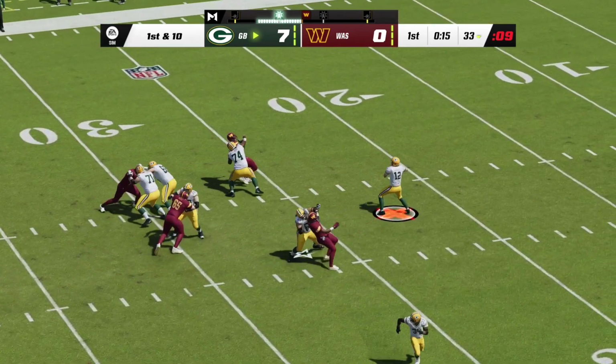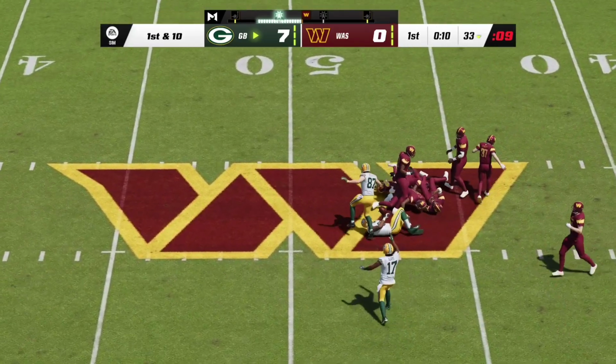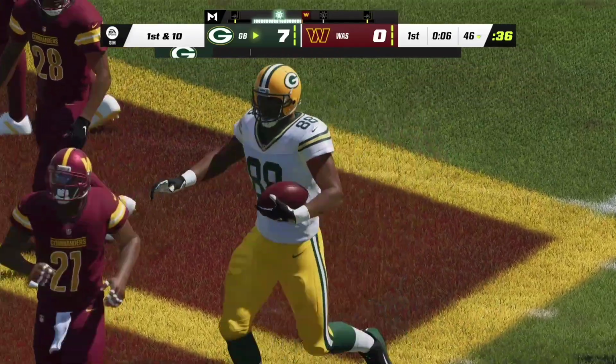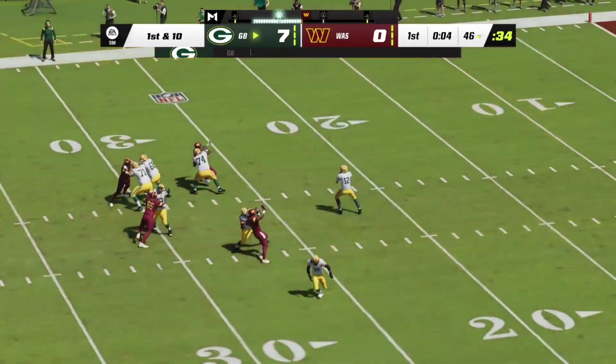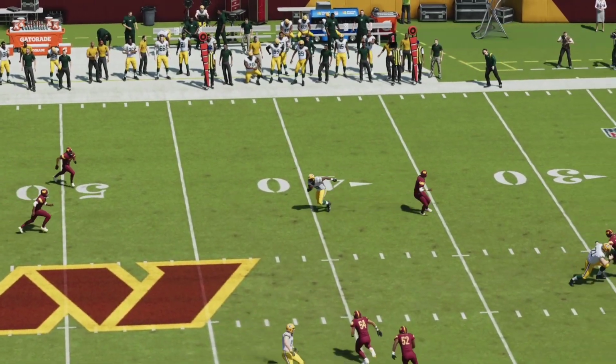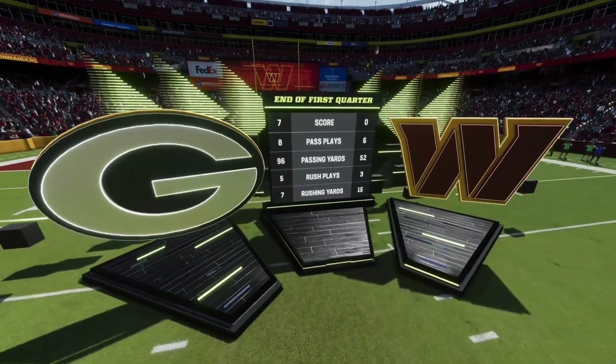Rodgers now on 1st down. And he's going to hook up with his big tight end, complete. And able to get this one across the 45 before he's brought down. After 1, 7-0 on EA Sports.